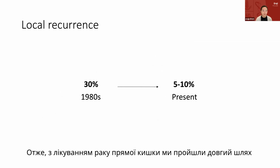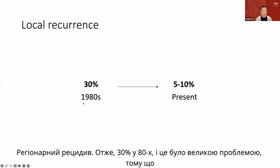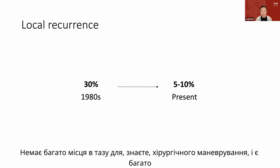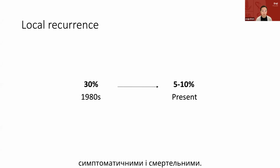So with the treatment of rectal cancer, we've come a long way. Previously, these cancers tended to have a very high risk of local regional recurrence, so 30% in the 80s. And this was a big problem because local recurrences in the pelvis are very hard to manage. There's not a lot of space in the pelvis for surgical maneuvering, and there's a lot of nerves, vessels in the pelvis. So recurrences can be very morbid and fatal. And so we've improved upon this number a lot.